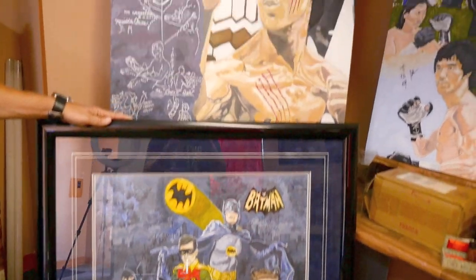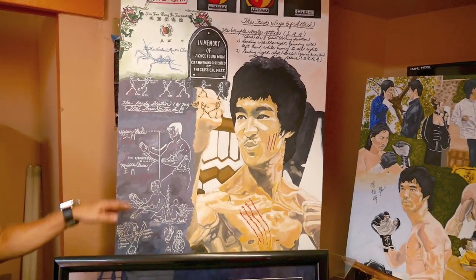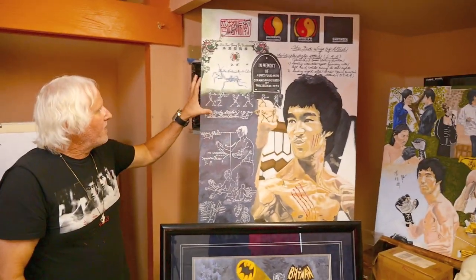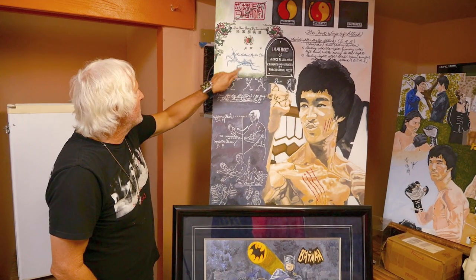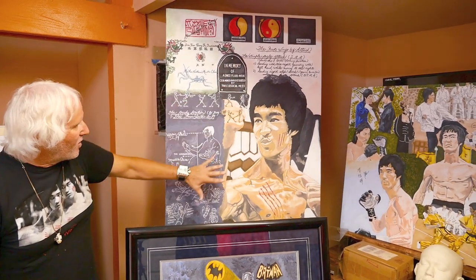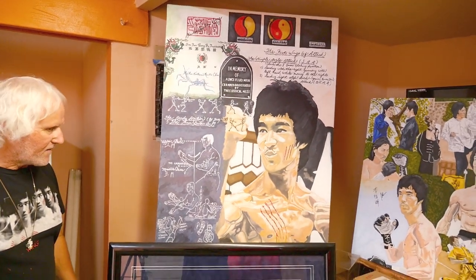Let's move up to this one. So this is another beautiful piece of artwork you have here. Thank you. What's this one all about? This is a 30-inch by 40-inch. The idea I got was I saw a poster of Einstein, and on the other side of him had his equations and stuff. And I thought, wait a minute, why don't I do that with Bruce? Him developing his style and his system, and his stationery and his stamp and the signs George made. I see that. And so that's the idea for this. Wow, that's beautiful, man. Thank you. Great piece. Wow, you do amazing work, man.